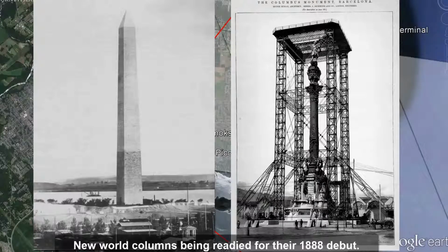I may as well mention the oblique connection, the other most important New World monument, the Washington Monument, which was also opened in 1888 when it was the tallest structure in the world.